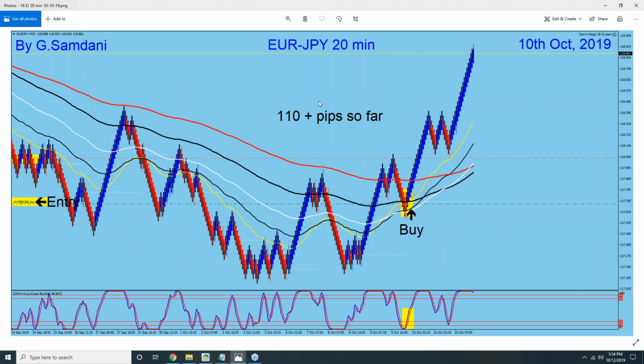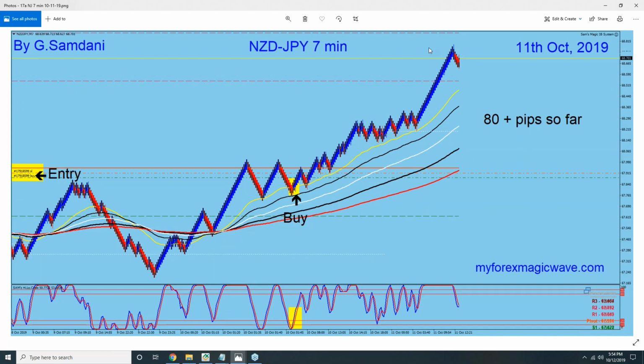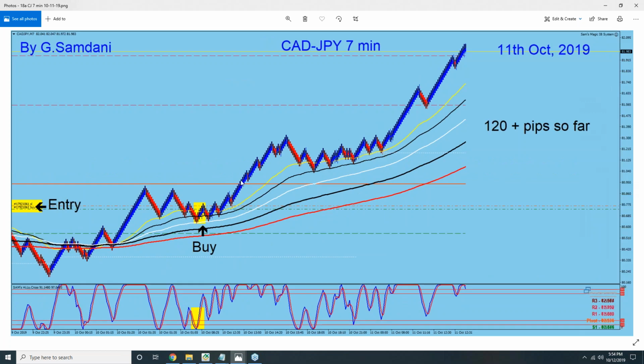Yen started to get weaker big time, and all yen pairs went up. So this is the first trade, Euro yen on the 10th, long, right? Second, New Zealand yen on the 10th, long, and this continued into this, okay? And then CAD yen entry here, and it continued the next day on the 11th into this 120 pip.